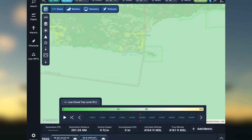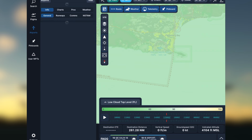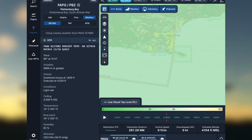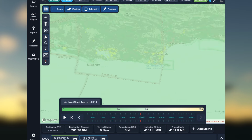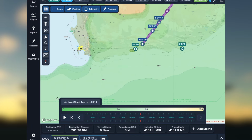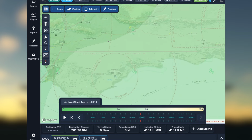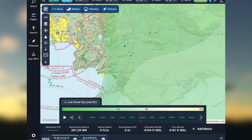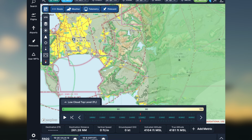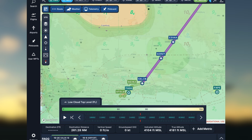What's Plett's weather like? Pretty similar, if not a little bit worse than George. And that kind of makes sense because the weather is all to this eastern side. So anything this way is going to be worse. We want to go west if we want to get out of the weather. And aside from the military base, which we can't fly into, the next thing with an instrument approach is Cape Town. So we're going to do that, I reckon.